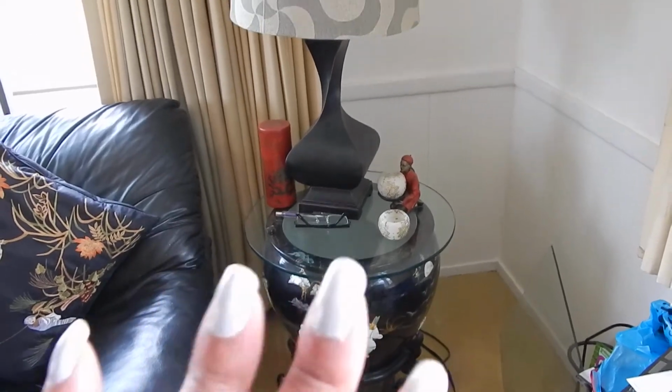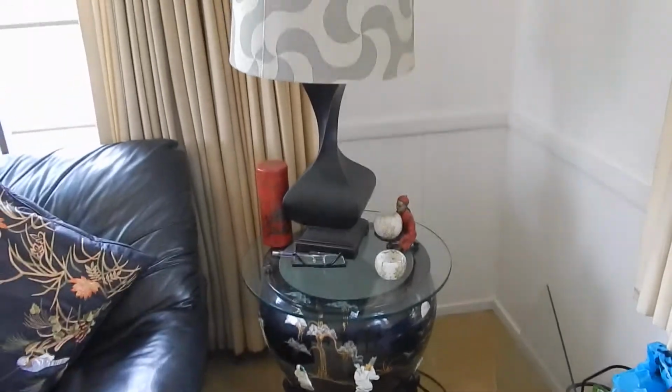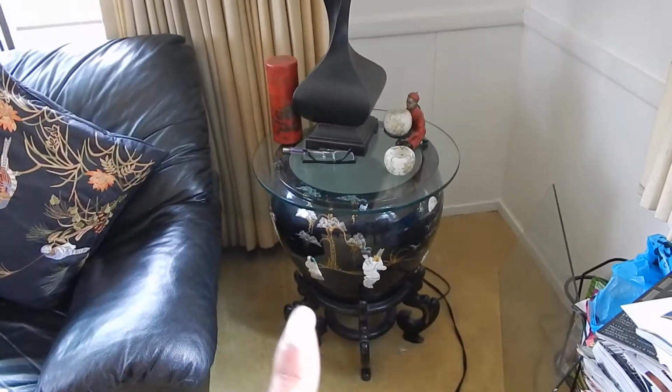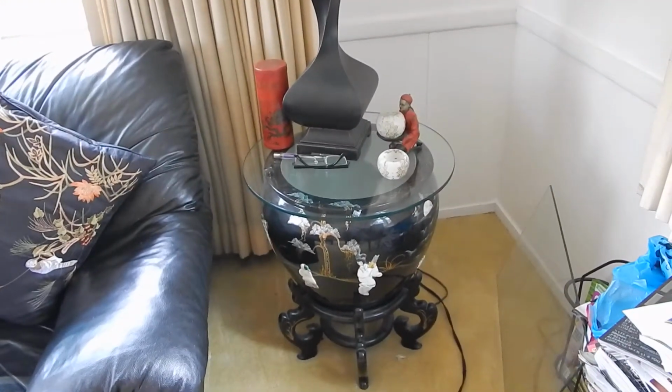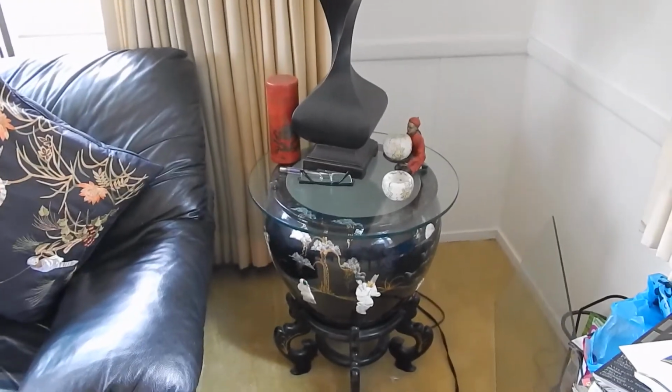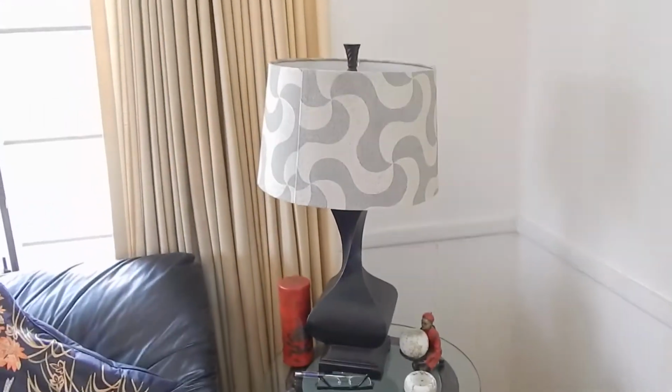So I took the plant out of there, got a glass top, put the glass top on top of it, and I'm now using that as an end table. I don't like matchy items a lot of times, except the big pieces like your dining room set and whatnot.